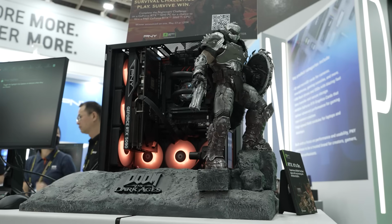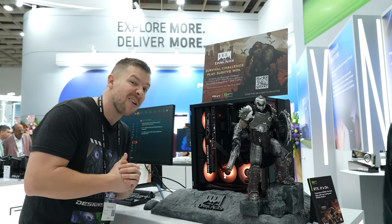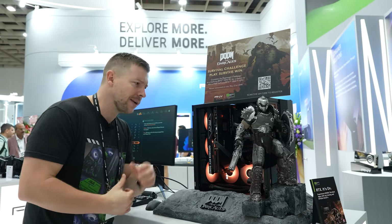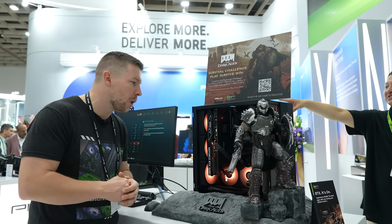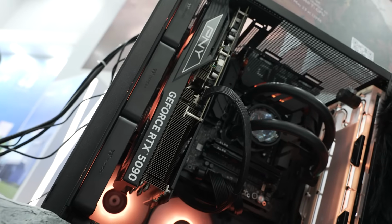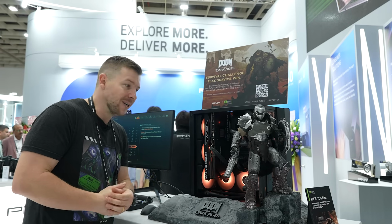But I really love this customization. We're actually got a Doom build coming up, and we're actually going to see if we can partner with PNY for that. So we'll have to wait and see. This custom build features a full water cooling loop. We do have soft tubing inside as well. The GPU itself is not water cooled. However, we've got some pretty cool graphics cards to go and check out after this build.